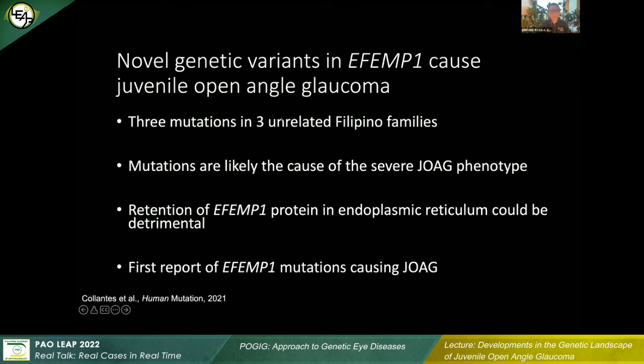So for this patient, they were part of the bigger study, and what we identified was a novel genetic variant. This patient was part of 3 unrelated Filipino families with JOAG. And the mutations, since this is a big family, it was very easy to identify that the mutation was segregating, and the mutation is the likely cause of that severe JOAG phenotype. Experimentally in the lab, I showed that the EFMP1 protein was retained in the endoplasmic reticulum, and this could be detrimental to the patient's eyes. And this is the report.